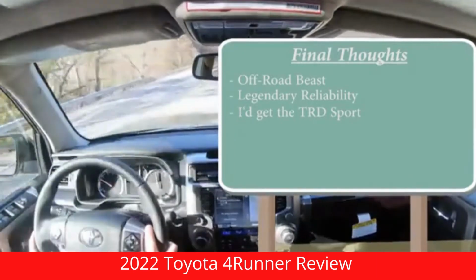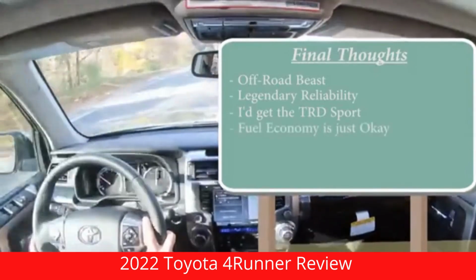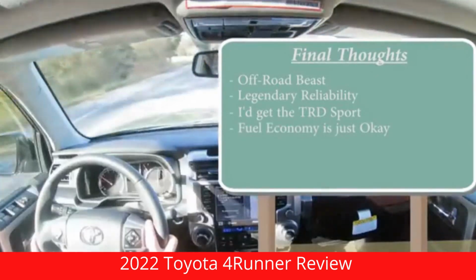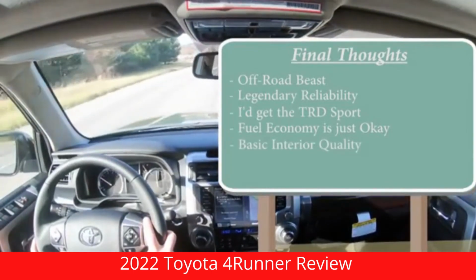But as far as room for improvement goes, of course the fuel economy could be better, but it's kind of what you expect in a vehicle like this, to be honest. And it's somewhat basic interior quality if you don't go with the Limited trim level, at least. I'll put it that way.